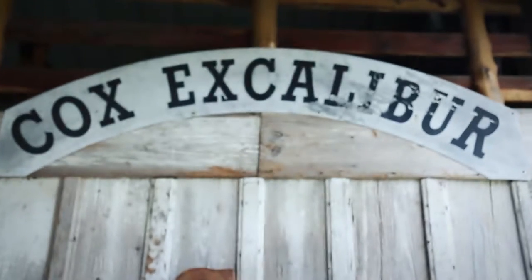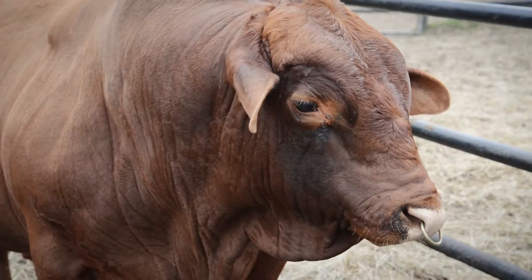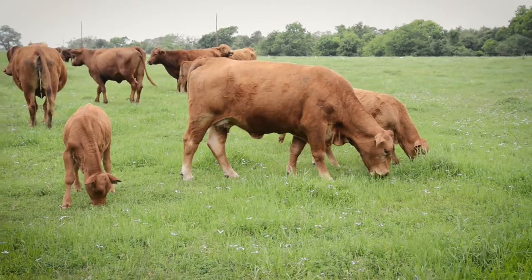And when we started breeding these cattle, we started with one Red Brangus, and we went to a sale and selected what we thought to be the best female in that sale, and I made my goal to leave there that day with her, and we did. And from there, we've built our herd to one of the largest Red Brangus herds in the United States.